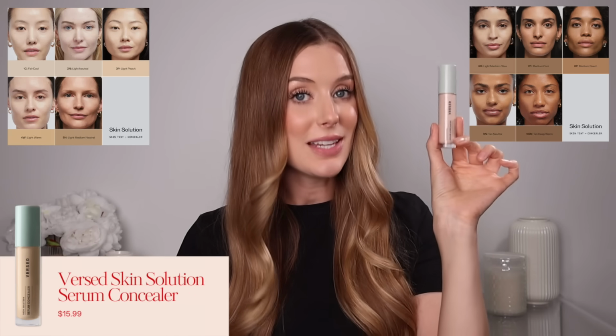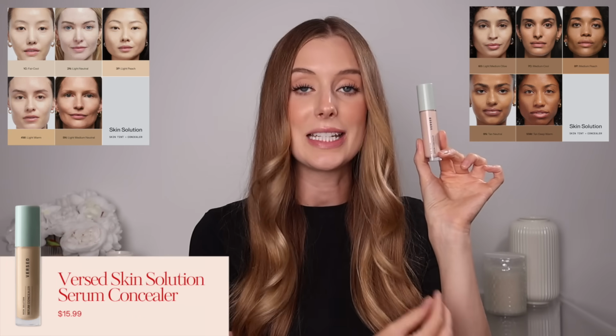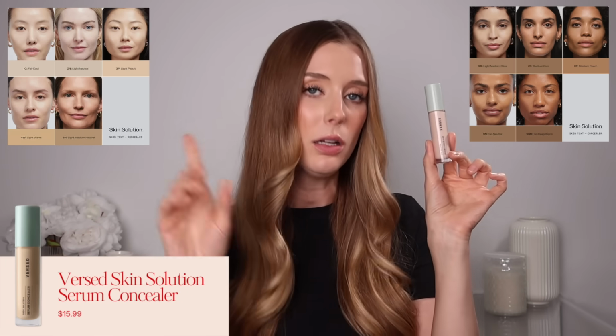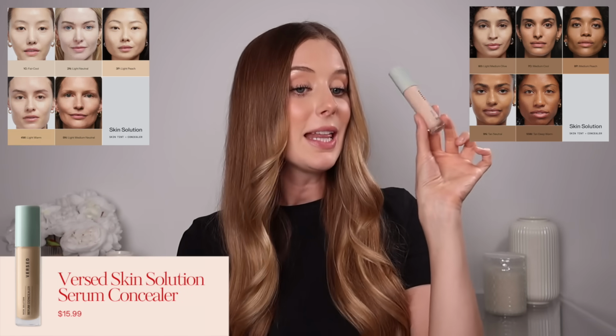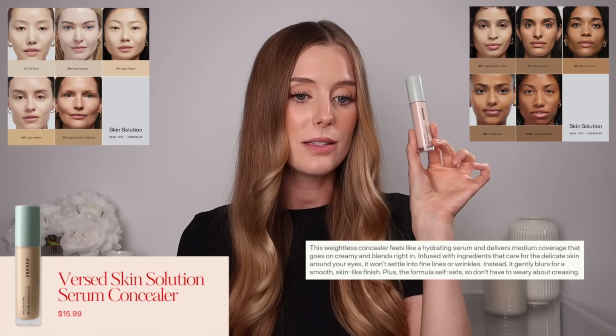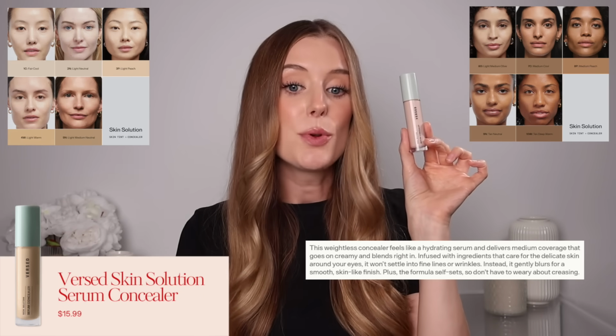Next is a new concealer from Versed. They actually launched a ton of new makeup items. It wasn't just that tinted sunscreen. So they had that, the concealer, and then several other products as well, a couple of which we'll touch on in this video. This is their Skin Solution Serum Concealer, which is supposed to be a weightless concealer that feels like a hydrating serum and gently blurs for a smooth, skin-like finish.